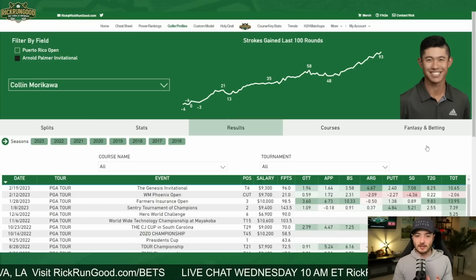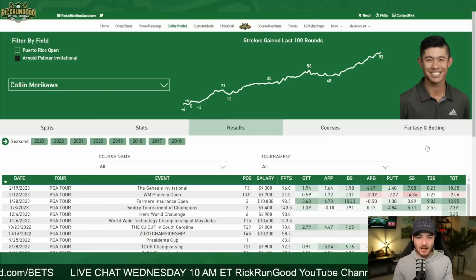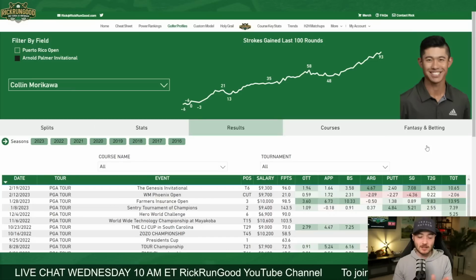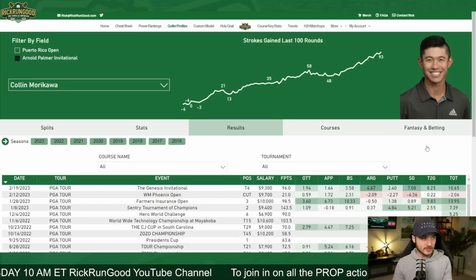And I just love Collin. Now, the other thing is, I know that driving accuracy is not highly correlated to success, but if you're going to give me an elite approach player who plays out of the fairway much more frequently than everybody else, cool. Let's roll with that.